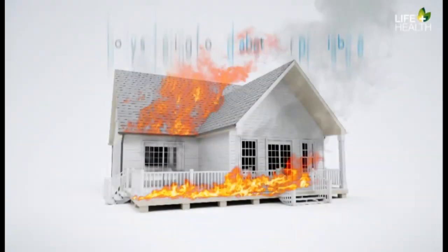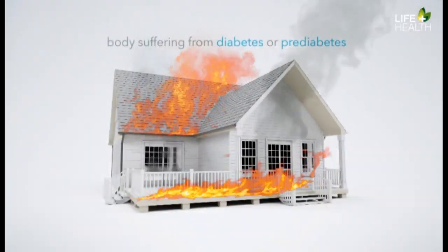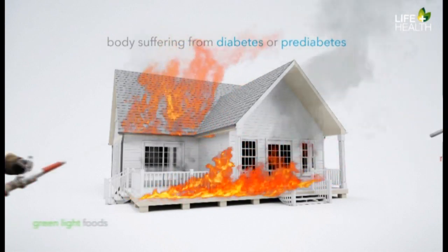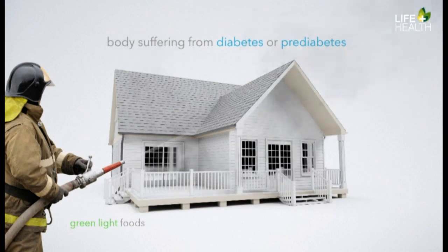When you have diabetes or prediabetes, your body is like a house on fire. What you put into your mouth can serve as gasoline or water. Green light foods are like water on the fire, fighting the flames and restoring balance.